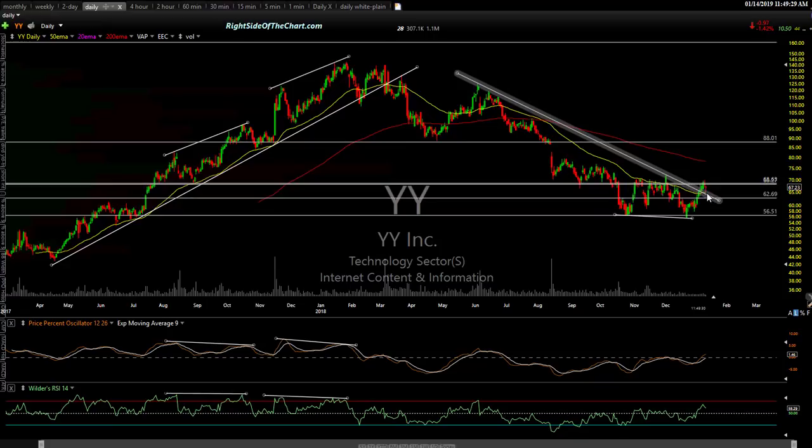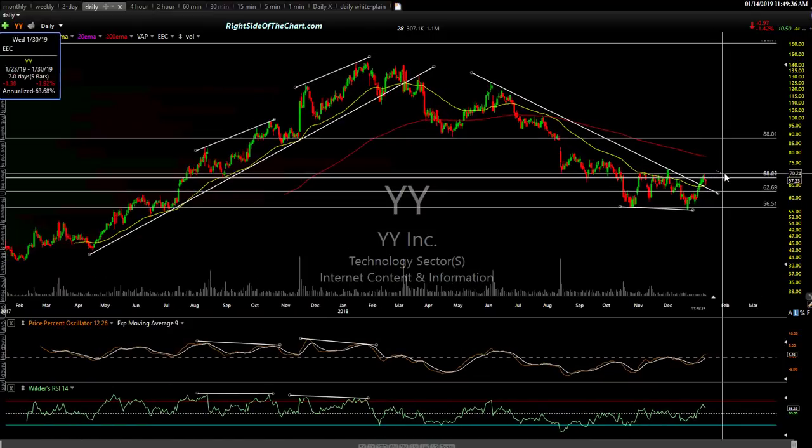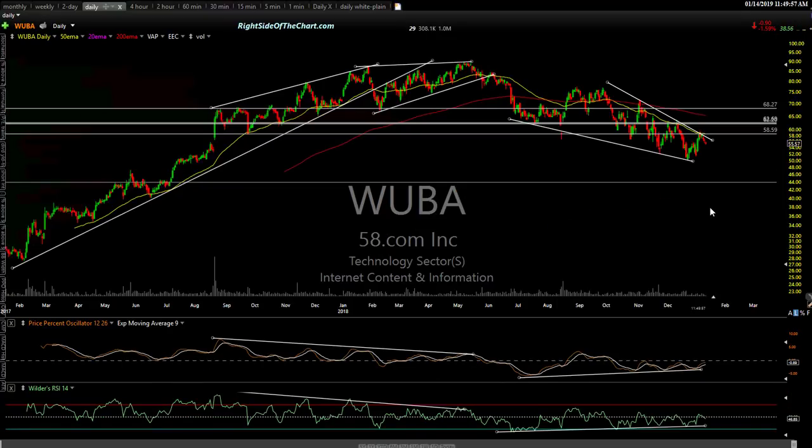YY broke out, coming in back testing now. Also recently took out the 50, you can see, and back testing that as well. Needs to really pop above about 70 right there. You can see it kind of basing right here at this level. So once it pops above this area of consolidation, it should run, and this one might work its way all the way up there at about 88. IZEA, messy chart. WUBA still needs to break out.